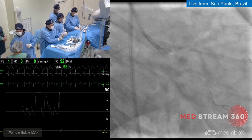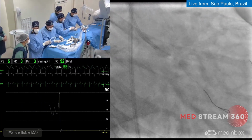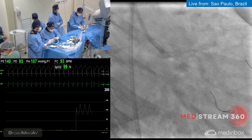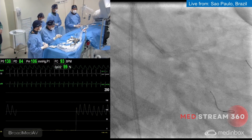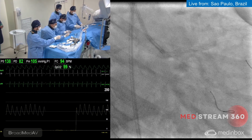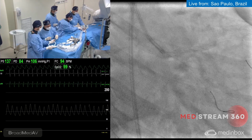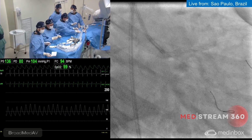If you have a good result with this 4.5 balloon in the left main, do you think we need to work on the circumflex? No, there's no answer about this. Some studies suggest you might have less restenosis. Some studies suggest that with the POT, if you have it fully open, that might be okay. I tend to do it, but in a case like this, I don't see any compromise. Probably not do it.